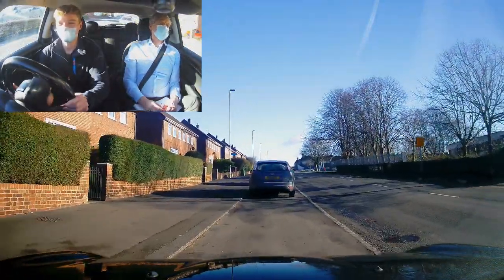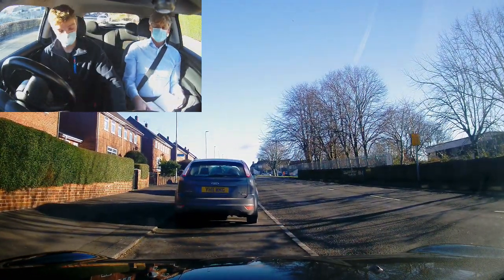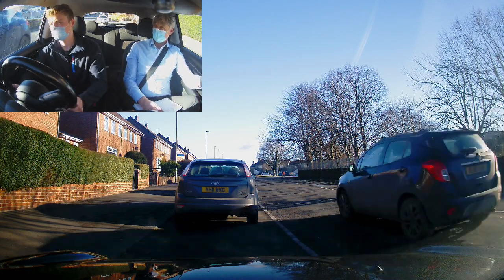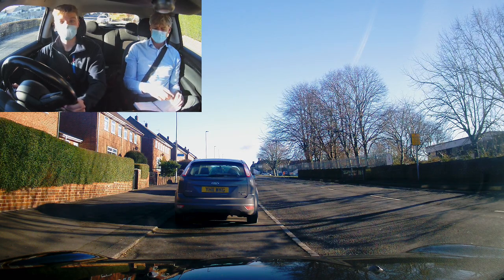Further forward. That'll do. Stop there. Right, this is your manoeuvre. I'd like you to pull up alongside the car and reverse it back into a park position. Try to do it within 2 car lengths, including your own, when you're ready.